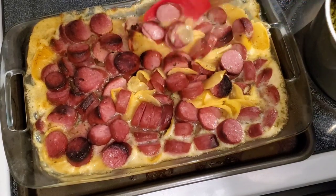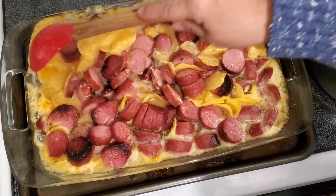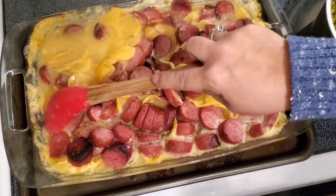We did have to let these sit and thicken up, but it did the trick, and it was a nice hot meal on a really cold January day. Not homemade, but not bad either.